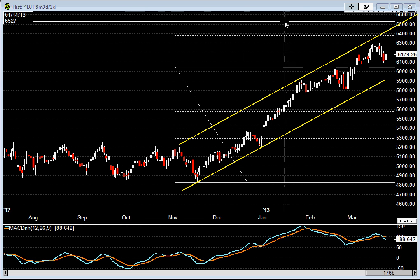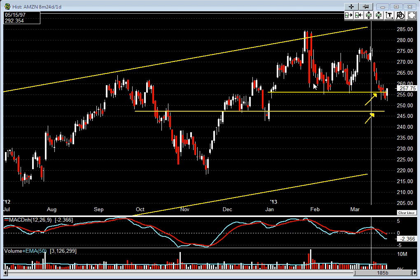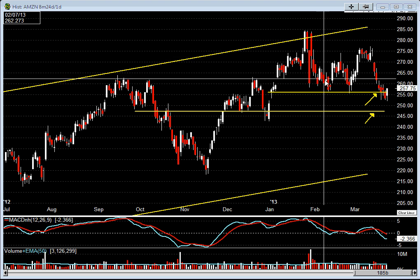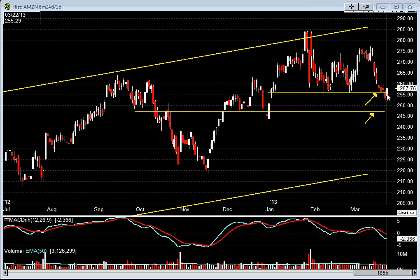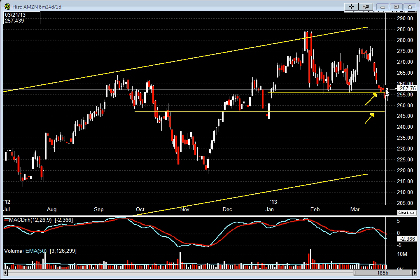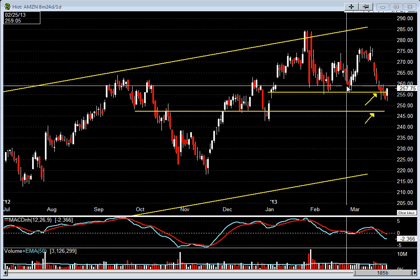So anyway, let's go and take a look at some of the stocks here. The first one, let's take a look at Amazon. Amazon, you can see that it's been trying to hold on to this 256 area, and it broke through that, and right now it's coming back to try to test that. And what I'm seeing is that it might get another push, maybe come up to this level here.